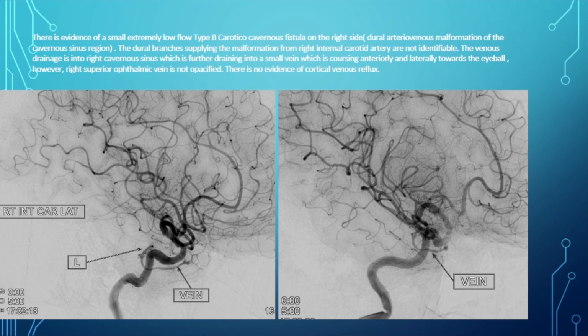or easily possible, because you are not seeing anything to go anywhere, neither the arterial branches are seen, nor is this vein seen draining anywhere, so you really don't know where to dig and do embolization. So for this patient, the only option remaining was to do intermittent manual carotid compression, and luckily it was safe because no cortical venous reflux.